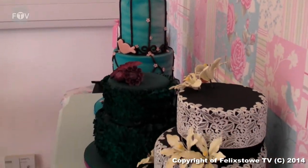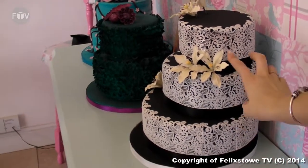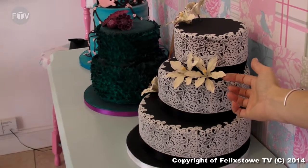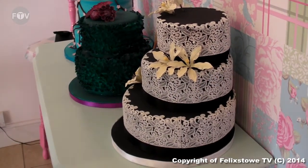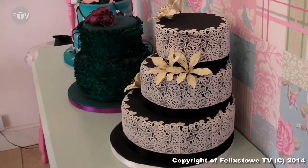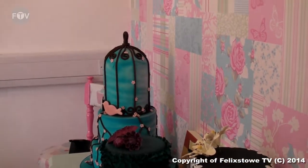Especially ones like the lily, because they've actually got wires in them. So each petal is movable because each petal has a wire in it. As soon as you start putting wires into things, they then become inedible. So beautiful, and a memento as well. The cake might get eaten, but the flowers can be kept forever.